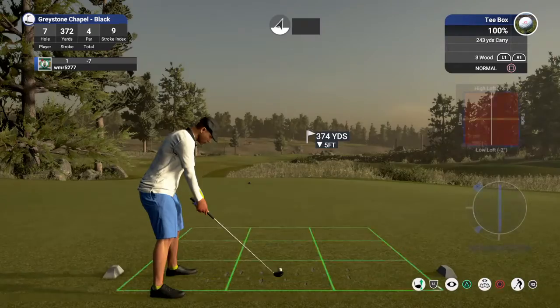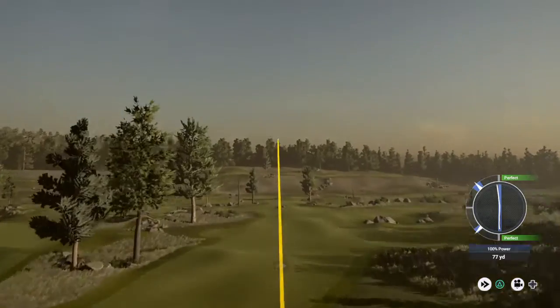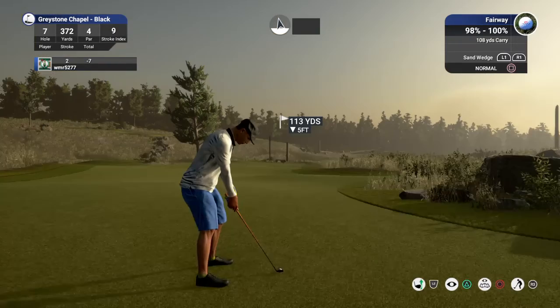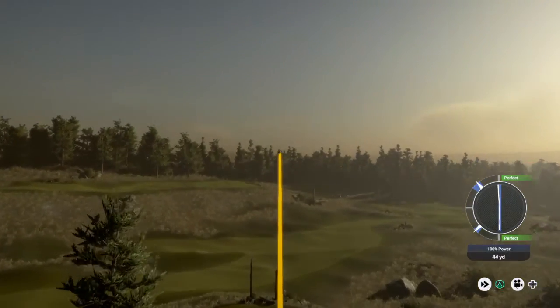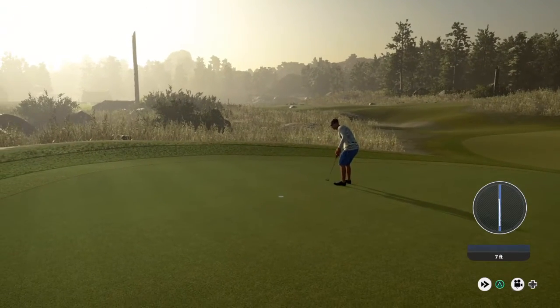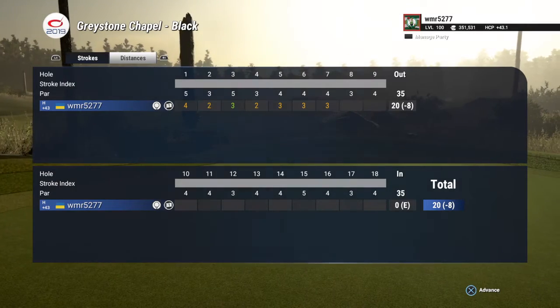Okay, this is hole number 7 on the tee. Let's do this. That's a nice looking tee shot. Okay, so we have about 115 yards thereabouts to the pin. All right. Here we go. Drop this one for birdie. Sweet. Sitting at 8 under for the round.